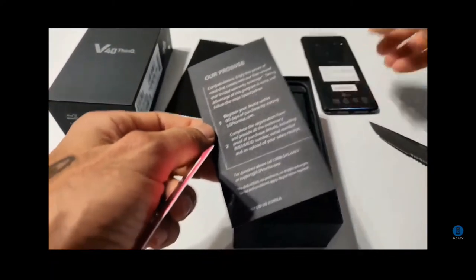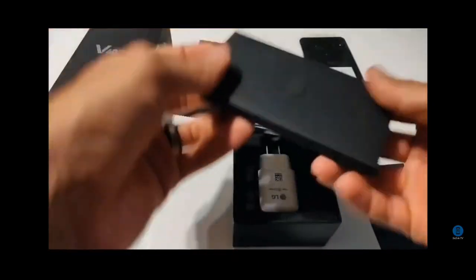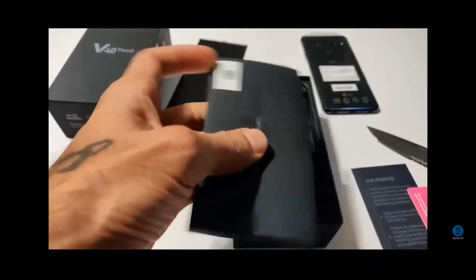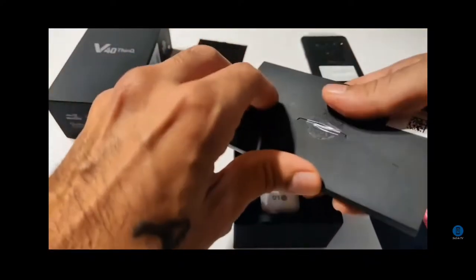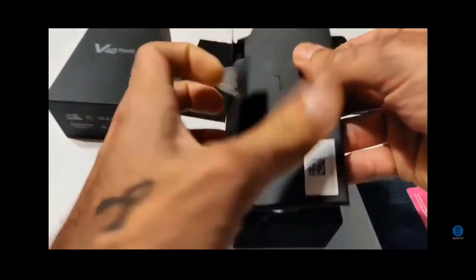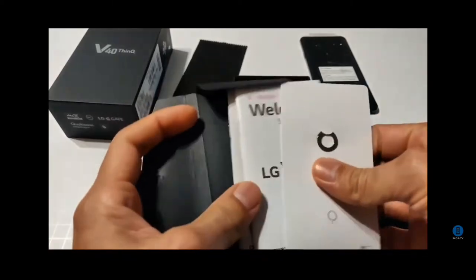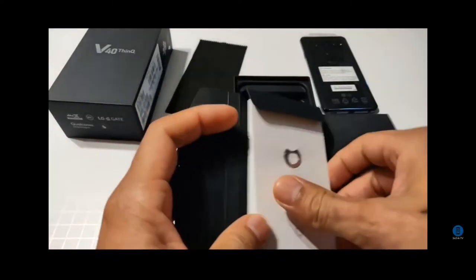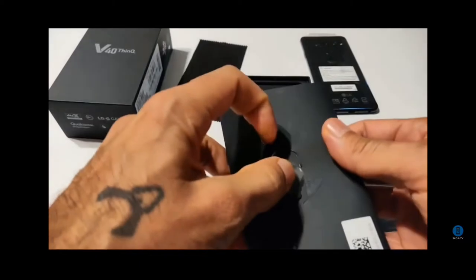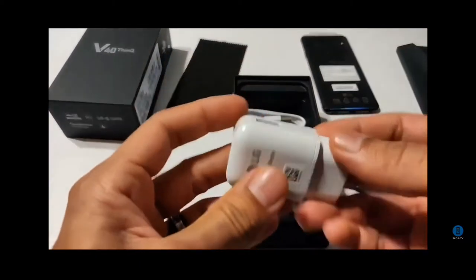Let's go ahead and set the phone aside. SIM card, of course. This is T-Mobile version. You got all your booklets and stuff in here, which we all know. We do not take a look at that. You got your SIM card ejection tool, welcome start guide, and warranty info. Same stuff as usual.